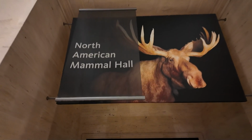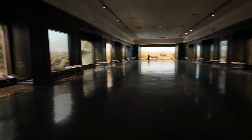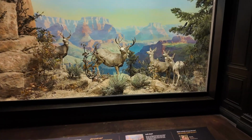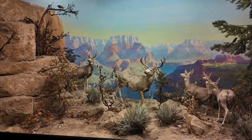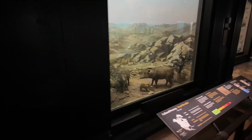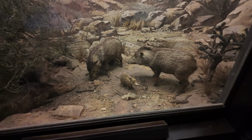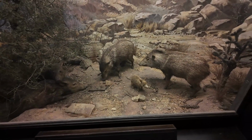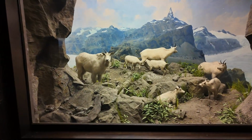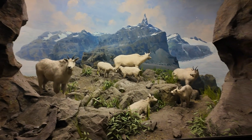Next up, the North American Mammal Hall. Coming into another dark room like he started with the African animals. Got some mule deer. Yeah, North America just does not have the same animals that Africa or other continents do. We got the short end of the stick. Little collared peccary. I thought it was a javelina. Yeah, that baby is adorable. Some little mountain goats. Oh, that one's beautiful. Look at the goatee on that guy. I bet that impresses the lady goats.